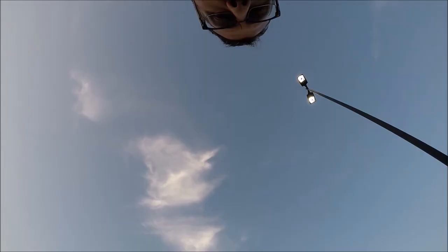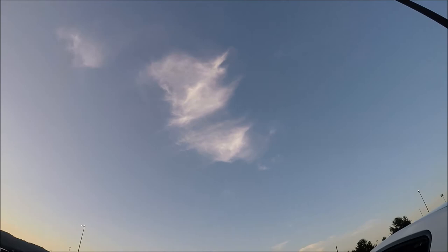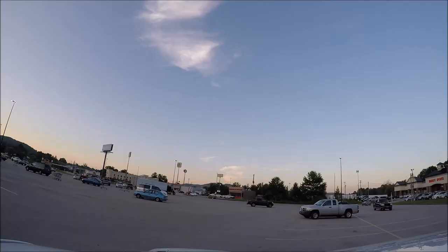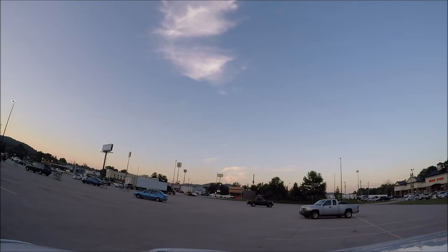Alright, so now we'll start all over. This is the beginning of the roost in the evening. Just a few of them flying overhead. But a lot of this was recorded by my GoPro camera. Here's fast forward. You can actually watch the birds coming in fast forward.